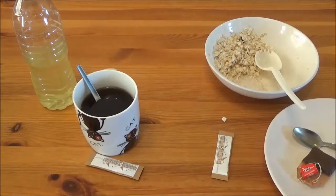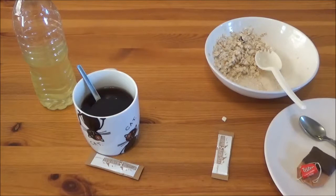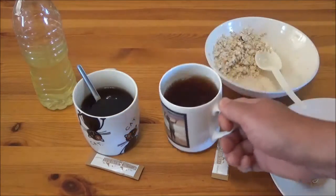Try this tea first. Like I say, I'm not a tea drinker, so I probably won't be able to tell you much. I had to add a bit of cold water to the tea because it's still too hot for me. But yeah, that's a Thai food tea, and it tastes exactly like tea that I've had before. Quite literally not my cup of tea, but there you go.